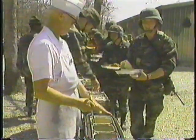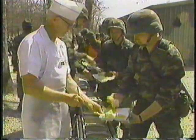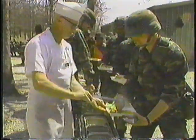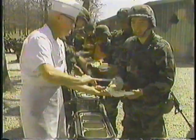There are many instances that there is no time to go back to the company area just to eat. Therefore, the food is brought out to the field. After a hard day of training, a hot, nourishing meal is very welcome.